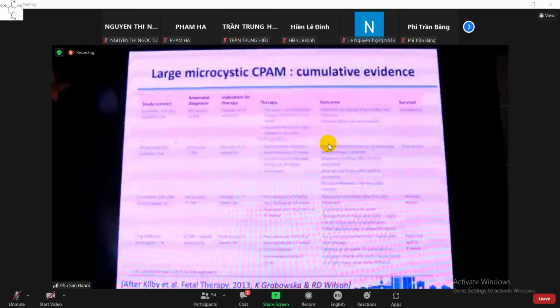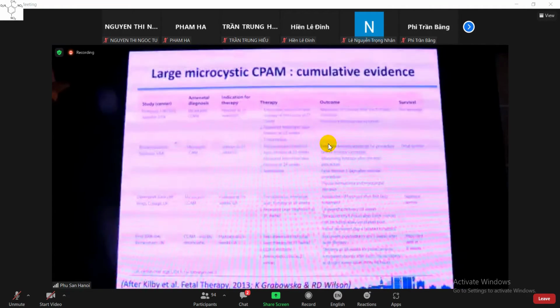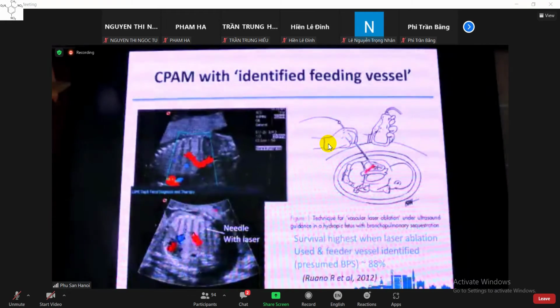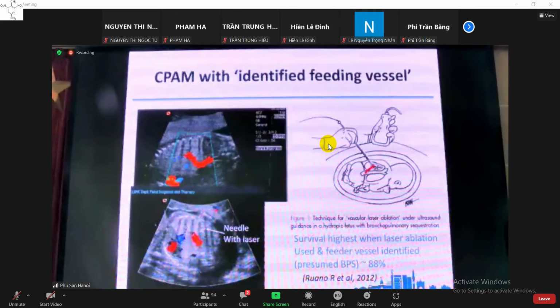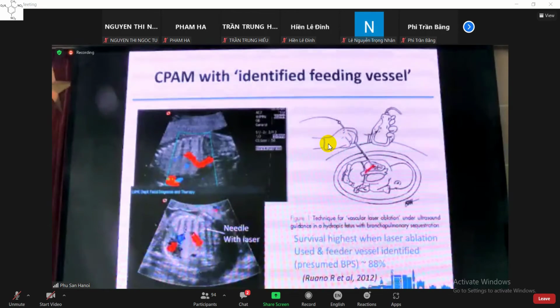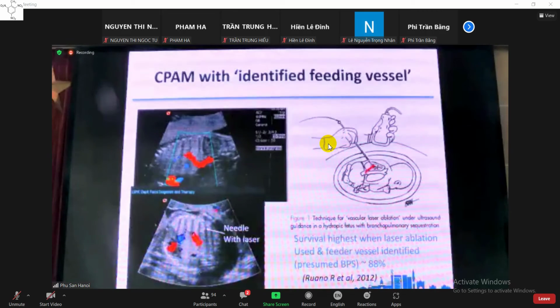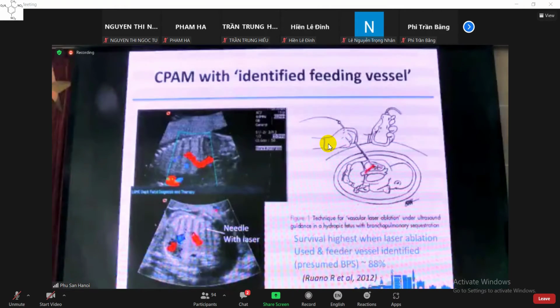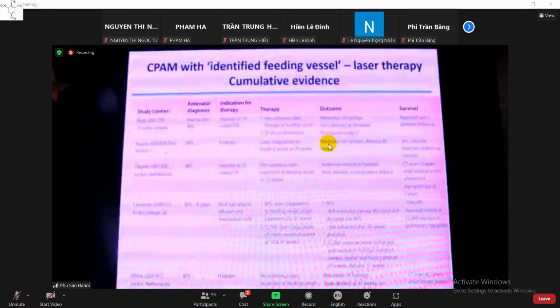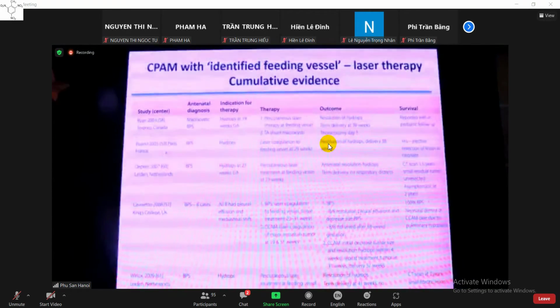But if you look at the literature, only 25% of these babies actually survive in microcystic CCAM disease. In other words, no feeding vessel. In the babies that have bronchopulmonary sequestration with a feeding vessel, then it's more amenable to treatment with interstitial laser. And I was involved in a systematic review and pooling cases with Dr. Rano from the United States. And in that group, there seemed to be a much improved survival because of the ability to ablate the feeding vessel. And in that systematic review and summary of case series, there was 88% survival. Again, the cumulative evidence indicates that that's the case with improved survival if there's a feeding vessel.